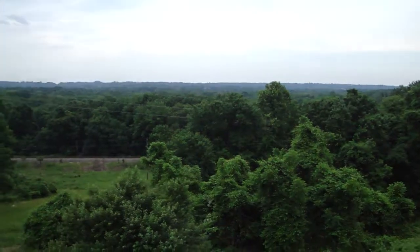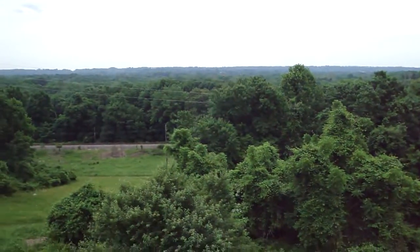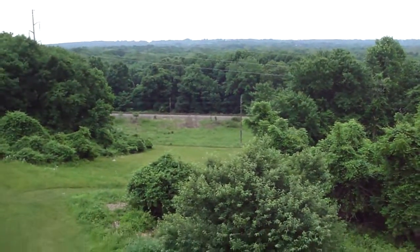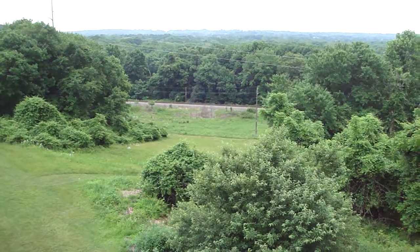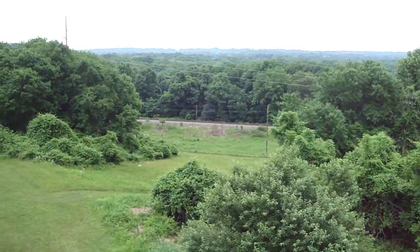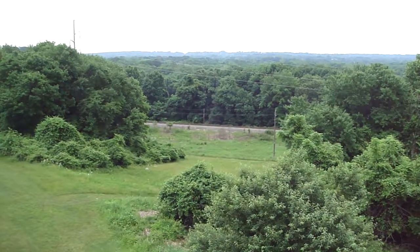Train watching spot also. And that's the Norfolk Southern Harrisburg East Main Line, Morrisville to Pittsburgh Main Line.